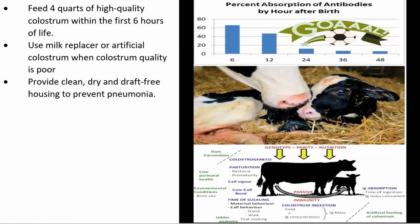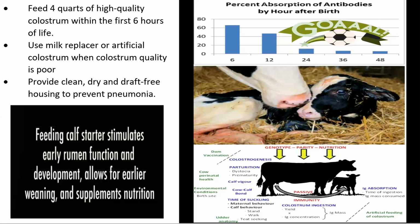Then it is also important to provide clean, dry, and draft-free housing for the calves to minimize the outbreak of pneumonia. Feeding calf starters has also been shown to develop the rumen as early as possible, which allows for earlier weaning and increased nutrition in the early stages of the heifer's life. This is very important for future productivity of the heifer.